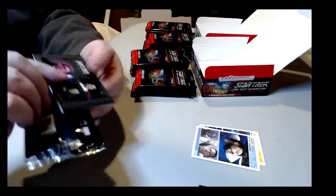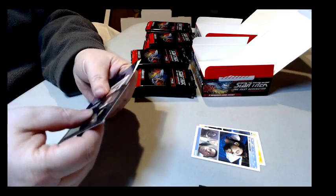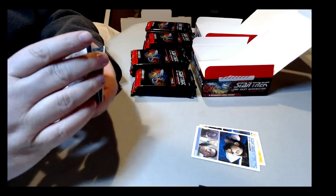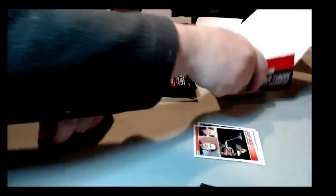Yeah, that's the big thing. This is an old Star Trek The Next Generation Series 2 or Season 2. I'm not sure how they called it. These archive boxes, so you're guaranteed a Nimoy autograph in each one. It says Series 2.